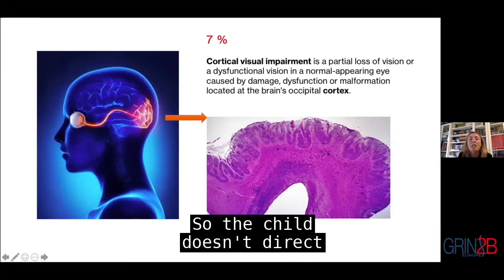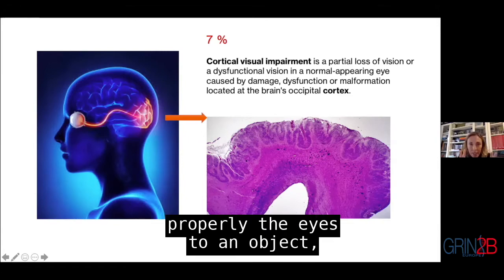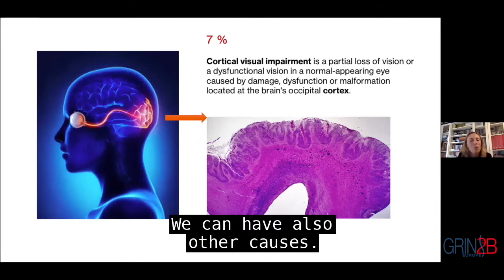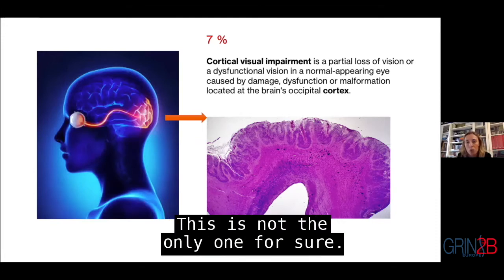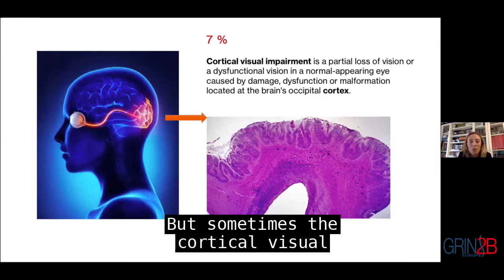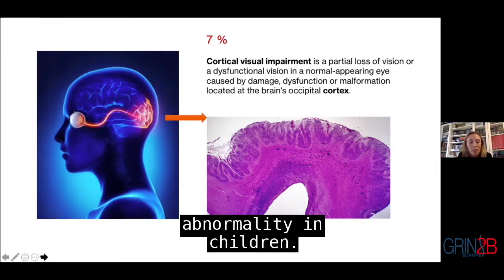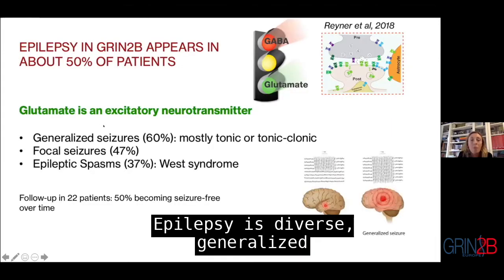So the child doesn't direct the eyes properly to an object, doesn't follow properly. We can have other causes also. This is not the only one for sure, but sometimes it is the cortical visual impairment that produces this visual abnormality in children. Epilepsy is diverse.